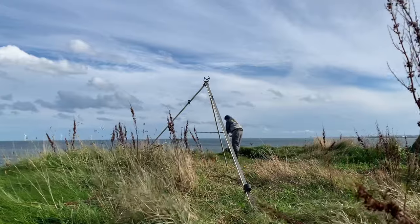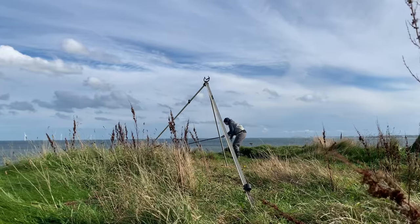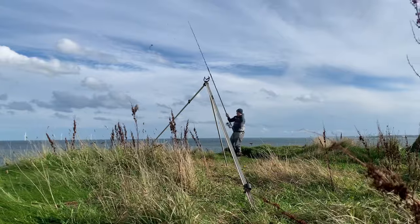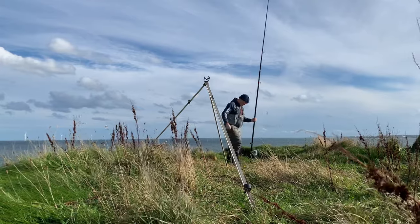There, I can just see the fish there. About to bring him up the side of the cliff now. Up he comes, nice and easy, and fling him round. Nice one. It's probably about 2 pound, 2.5 pound.